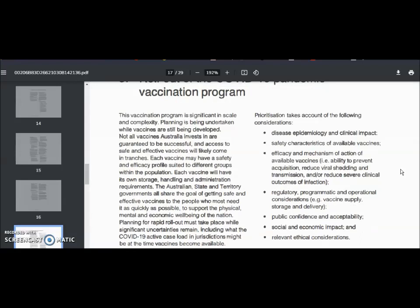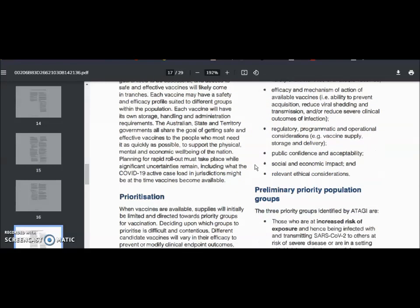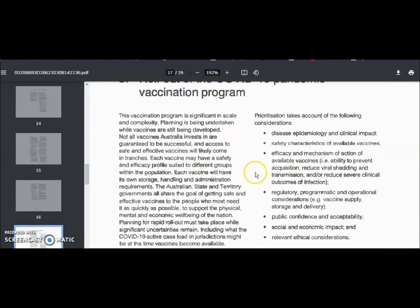The rollout. For the physical and well-being of the nation. I'm getting the urge right now to slam my head against the desk.